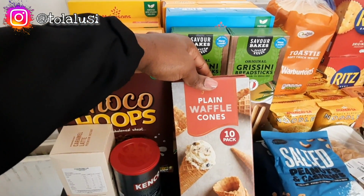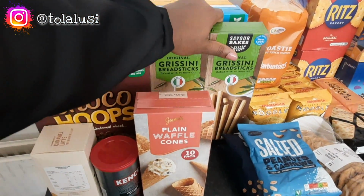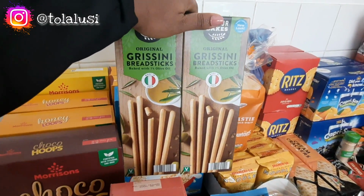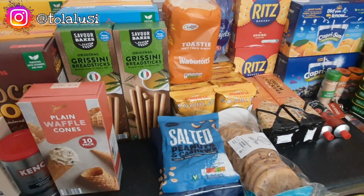We also got a box of plain waffle cones. This is for ice cream. Also bought the boys some healthy snack, and these are just breadsticks for them to snack on in between meals.